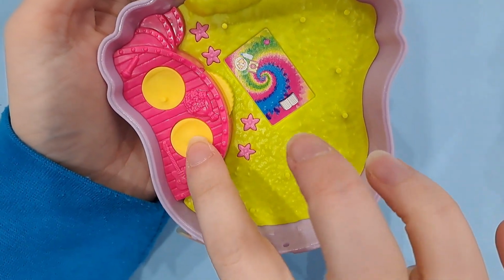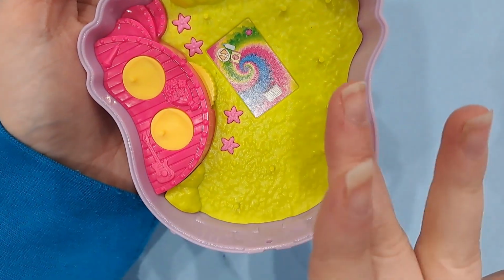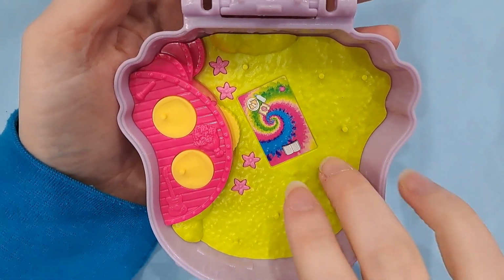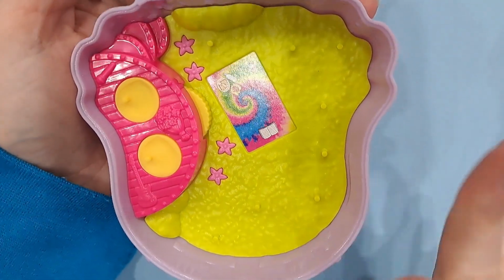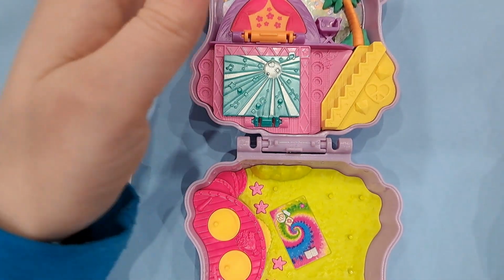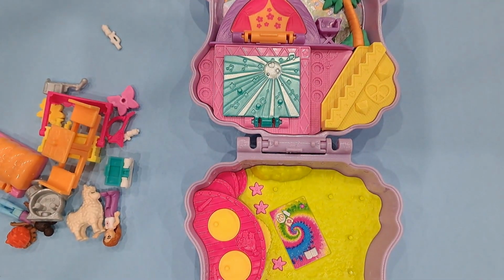Down here is another stage. And these turn around, so I guess you could have your characters dancing. And we have a little picnic blanket there, and then some yellowy green grass. It's kind of a weird color, but yeah, and then some pink flowers. So let me see if the inside is different for these ones.